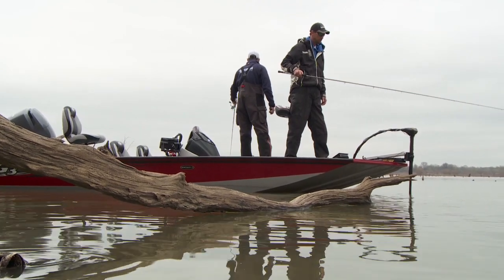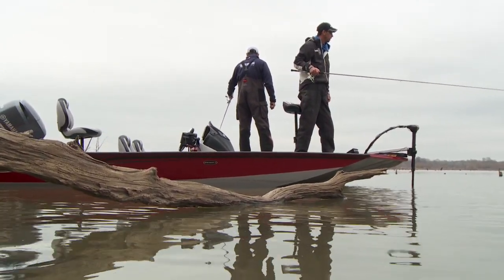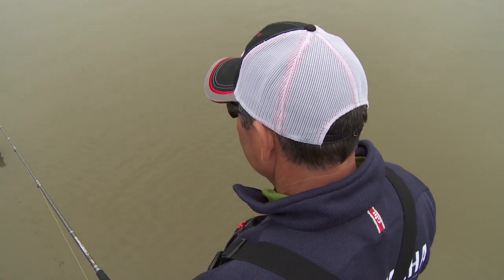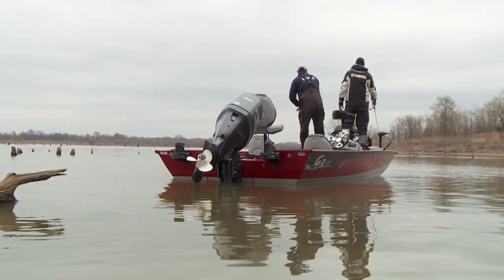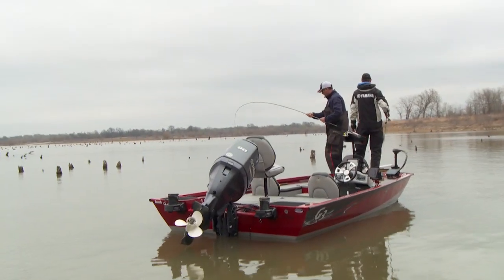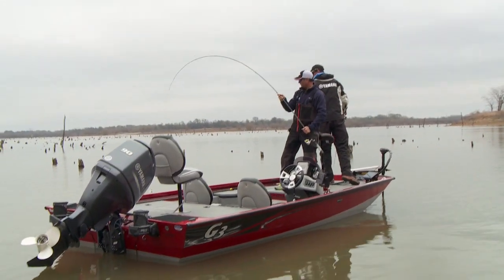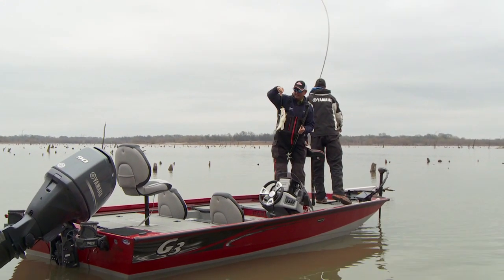He did just give it a little tap. Little tap, tap, taparoo. Just give it a little tap. They don't like it just dead still, do they? There he is. Fish on. Big old girl. Big old girl. Man, I'm about scared to do the hackberry flip on this one. That is a dandy right there. Big old girl.